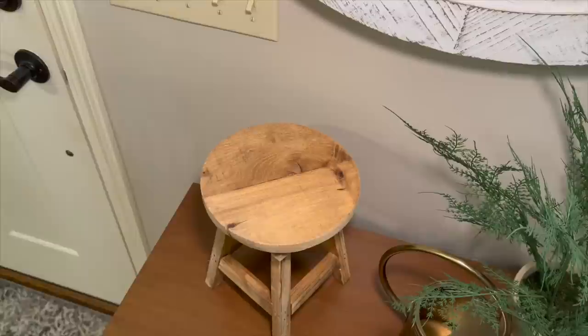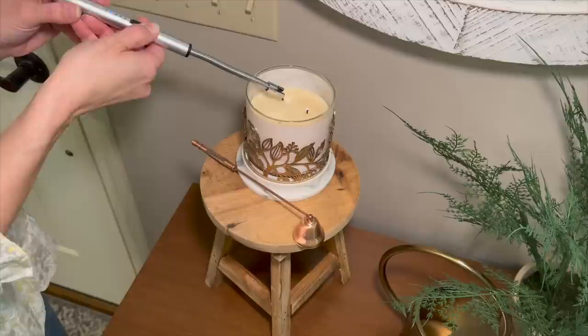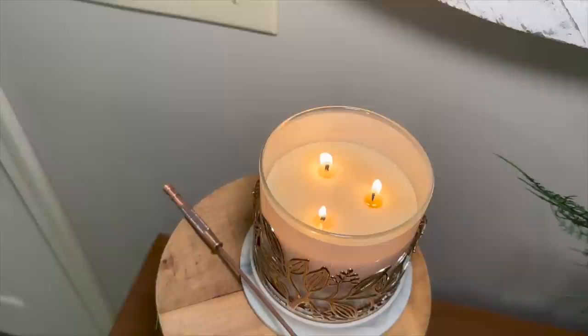So here at our entryway, I'm hoping to place that there with a candle and a candle snuffer. And right off the bat, I think it just adds a welcoming, just kind of lived in look right at our front door. And that's exactly what I want. I want our home to feel welcoming and collected. And so I think this piece does the job really well.